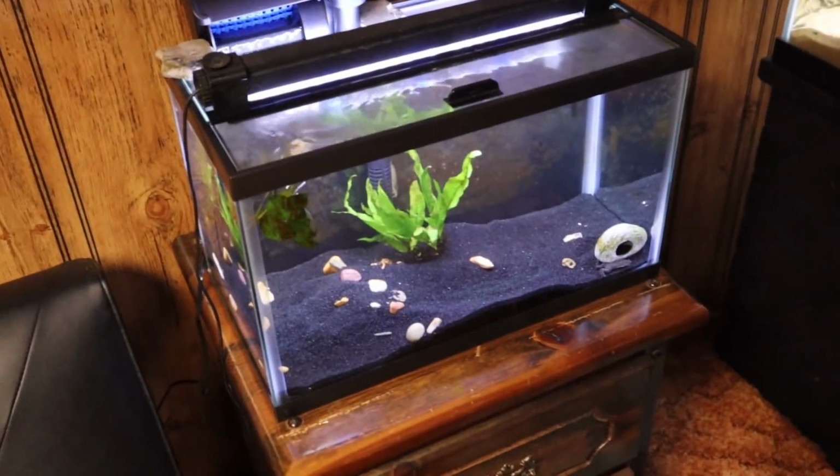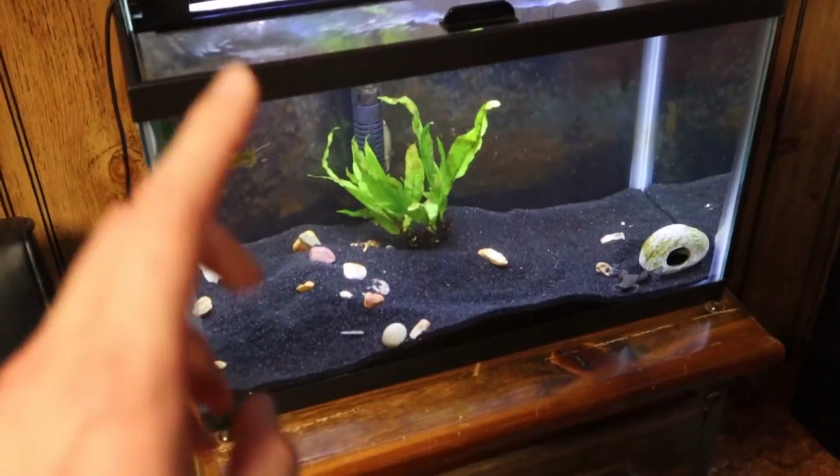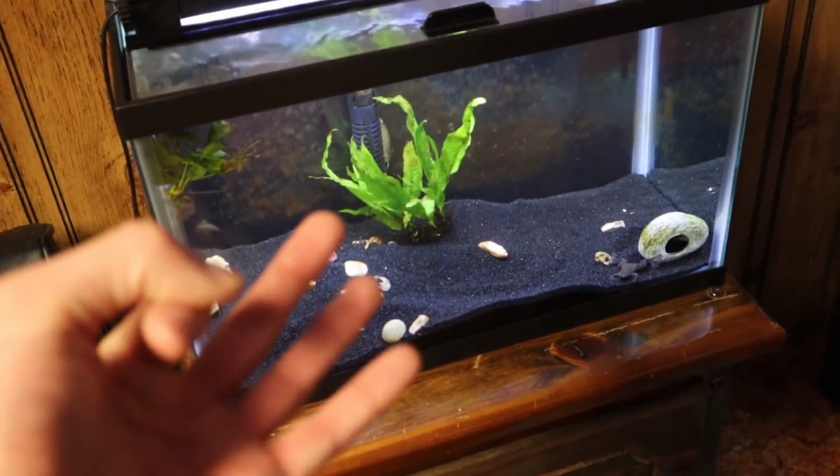But anyway, what I need to do right now is put all those rocks back into the tank and put all the plants back in place. Oh, and I even got some more plants for this tank. I think I got 3 more. But I was just at the pet store the other day and I was like, yeah, I'll get some more live plants. So I'll actually go grab those right now.